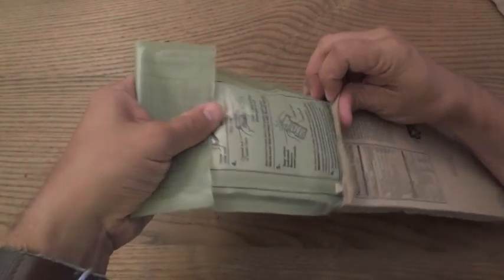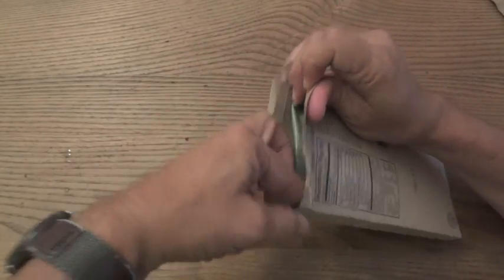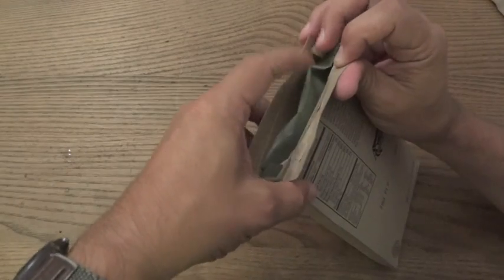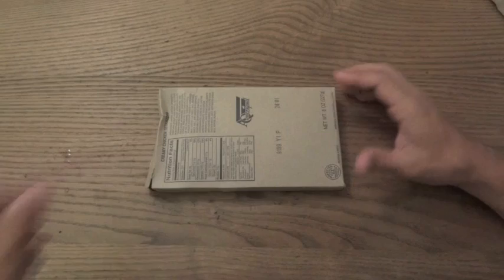Wow, this is getting hot pretty quick. This heater is 5 years old, and most flameless ration heaters aren't expected to last more than 5 years, so the fact that it's already getting hot is a pretty good sign. And I think you can hear that. I'm going to leave this flat, give that about 10-15 minutes, and we'll check out what else we have in the meal.